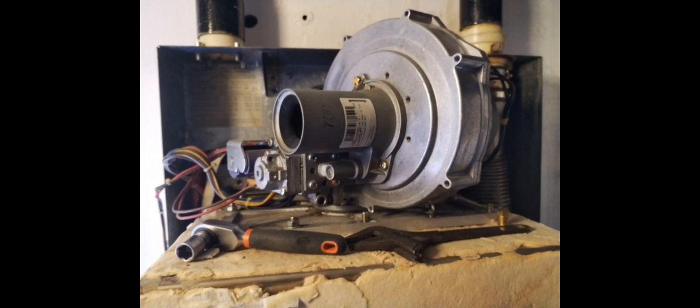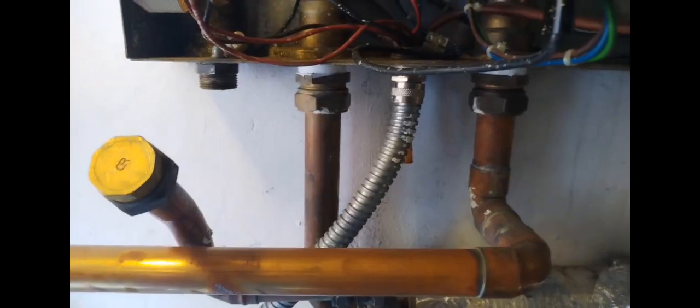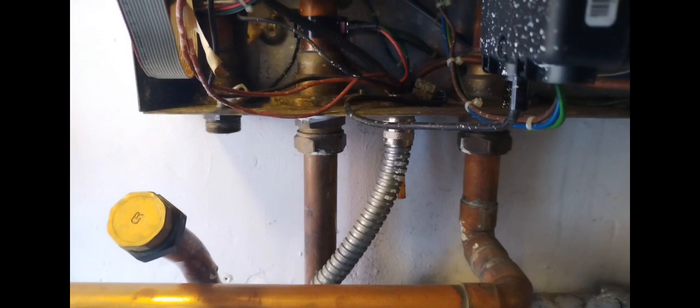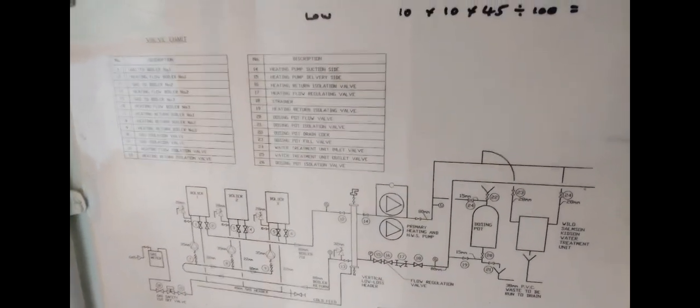So we have a boiler here, which is a Keston, and it wasn't working. Let's see why it wasn't firing up. So it was going to lock out. This gasket needed to be replaced as well. So I had a look inside to see the condition of it. It had been capped as well. Ideally, this boiler needs to be changed, needs to be overhauled, because on the water side, it looks as though it needs sorting out. This is just a look at the system that it's on.